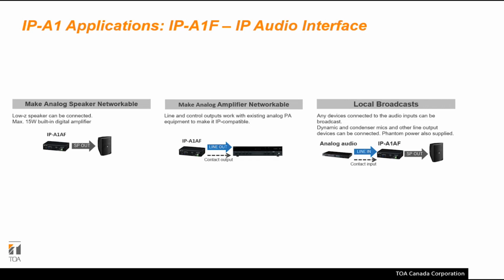Definitely, we can feed larger amps. Might be a mixer amp, might be a straight power amp as well. And with all of that, we also have the ability to broadcast any analog audio. There's an input, and we can connect directly a microphone to the AF in order to be able to broadcast to a speaker attached to it, or we can attach also just any other device to the IP-A1 AF in order to broadcast the material that we need.